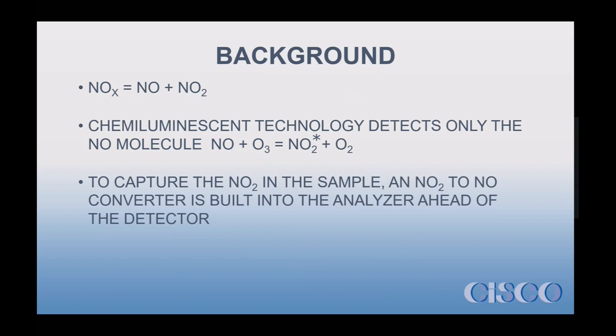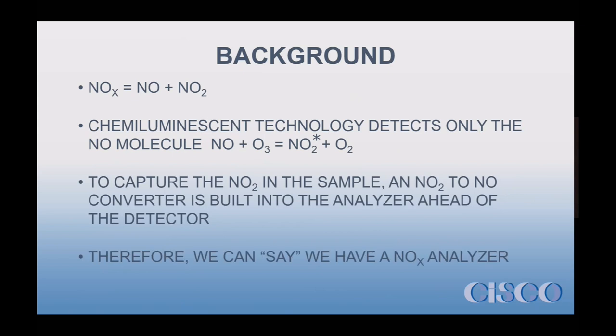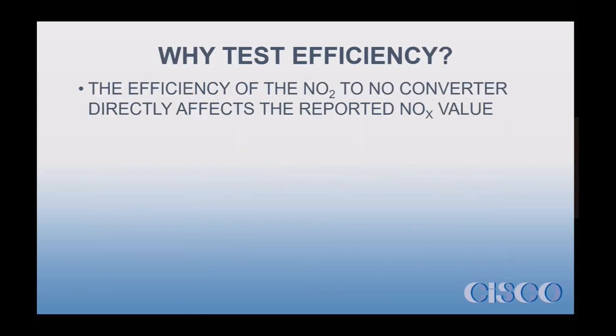There are external NO2 to NO converters you can add to, say, an IR analyzer if you want. This is Europe's accepted technology, but not ours. Therefore, we can say we have a NOx analyzer. Just understand that all we're looking at is the NO molecule, but the analyzer converts the NO2 to NO before the sample reaches the detector. So the efficiency of the NO2 to NO converter directly affects the NOx value. That's to be assumed, okay?